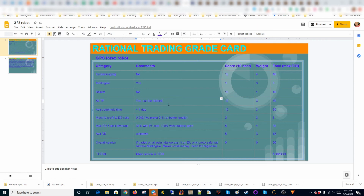It's going to take longer probably to get that stop loss to the broker and get it executed than it would if your stop loss was already at the broker's server and on the trade, so that it could be closed as quickly as possible during the flash crash. So I don't like that, but some people do. It allows it. So I gave it a 10 here.